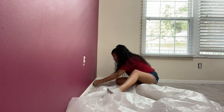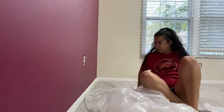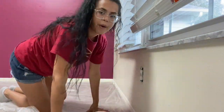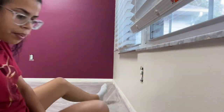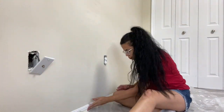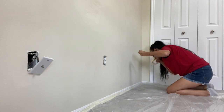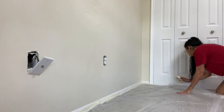So that's what you're gonna see me do the next few minutes, just covering the floor up with this plastic covering. I didn't even start painting and I'm already sweating so bad. I don't want to do this no more. I should have just kept this color. Anyways. Sweaty. I don't know how people do this.